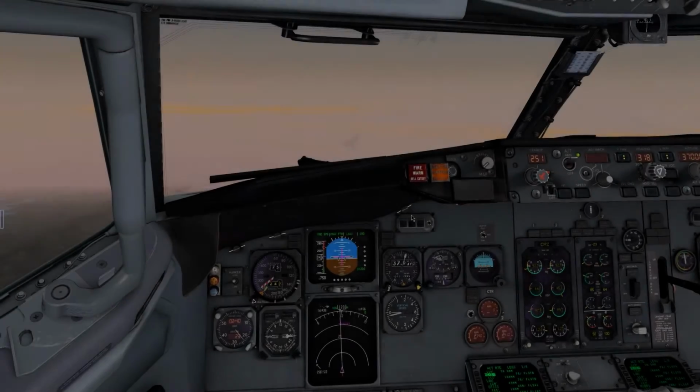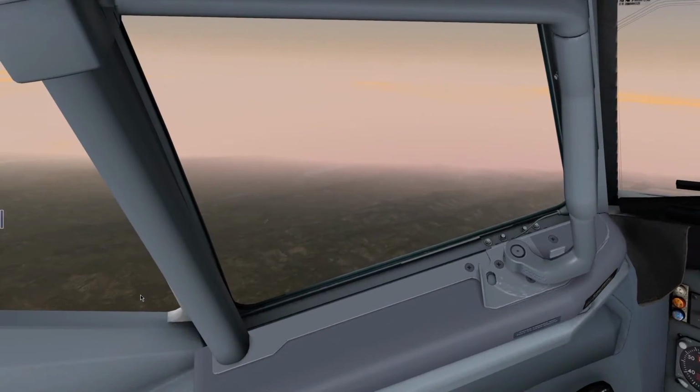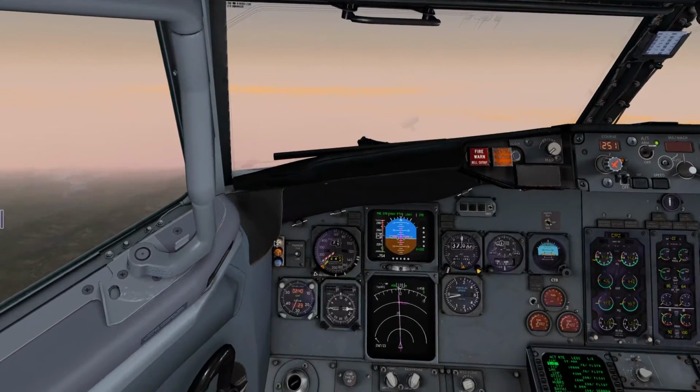And here we are, guys, just hitting top of descent, about 23.5 minutes into our flight. Quite happy at 37,000 feet. Look forward to seeing you guys in the arrival. Cheers.